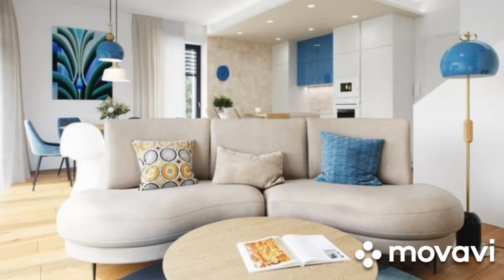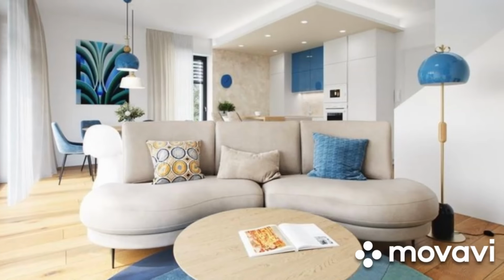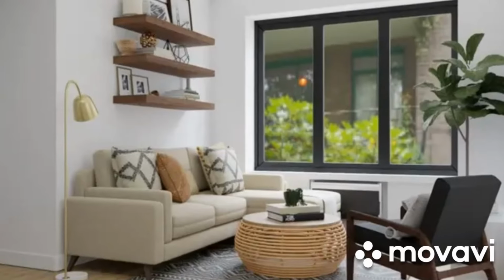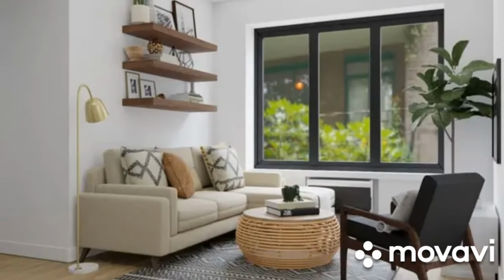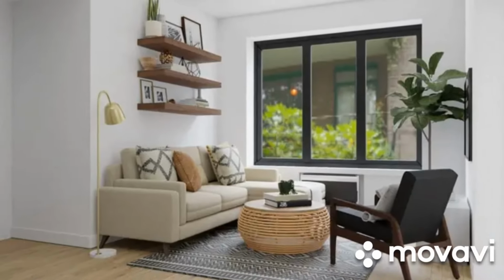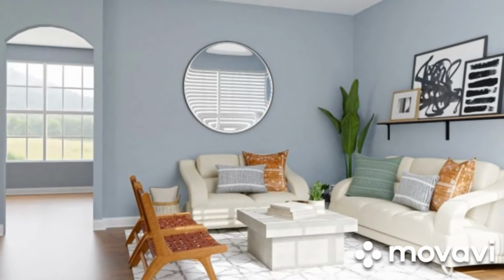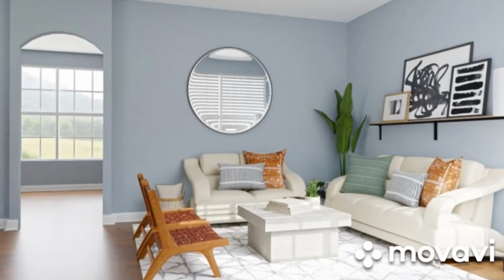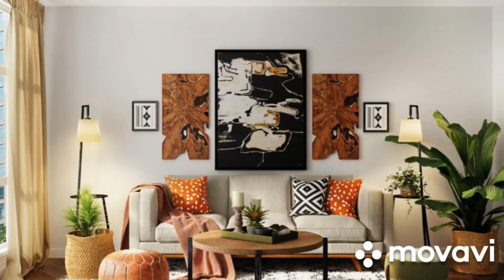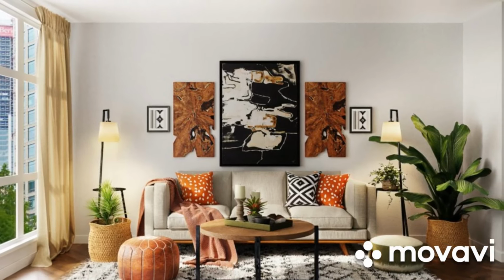One, layered lighting. First up, let's talk about lighting. Instead of relying solely on overhead lighting, try layering different sources of light. Add wall sconces, table lamps, and even floor lamps to create a warm, inviting atmosphere. This layered approach not only enhances the room's ambience, but also gives the illusion of a larger space.